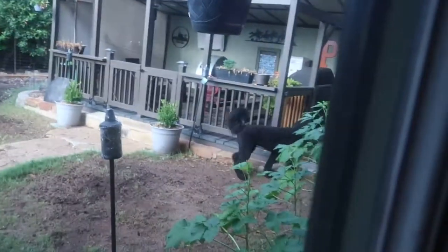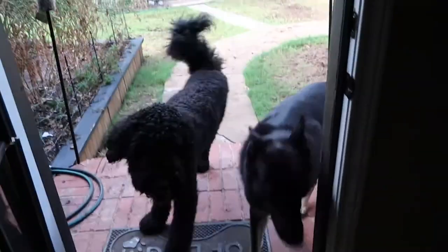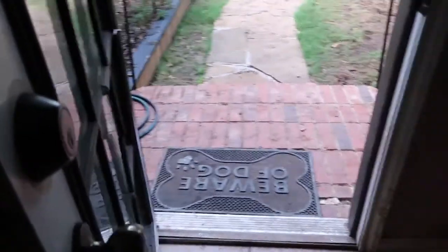Before I eat my breakfast, I am going to let the dogs back inside. Let's see what they're doing. There's Moose. 1, 2, 3, 4. Hello, hello. What are you doing? So as you saw, I brought them back inside and they're just gonna play.